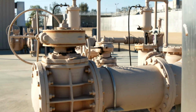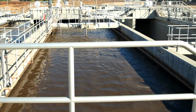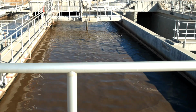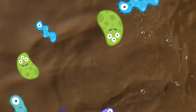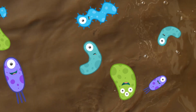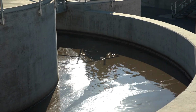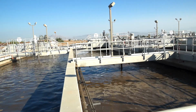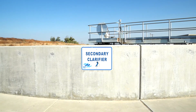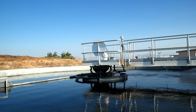After we've removed as much of the solid material as possible, the water moves on to our oxidation ditch. Now this is where the science of water really comes in. In our oxidation ditch, microscopic aerobic organisms devour the organic matter that is still contaminating the water. The organic matter is food for these organisms, and for them, every day is Thanksgiving. They feast on this waste, removing the contaminants from the water. From there, water flows into a secondary clarifier, carrying the bloated microorganisms with it to give them a chance to settle and digest their meal.